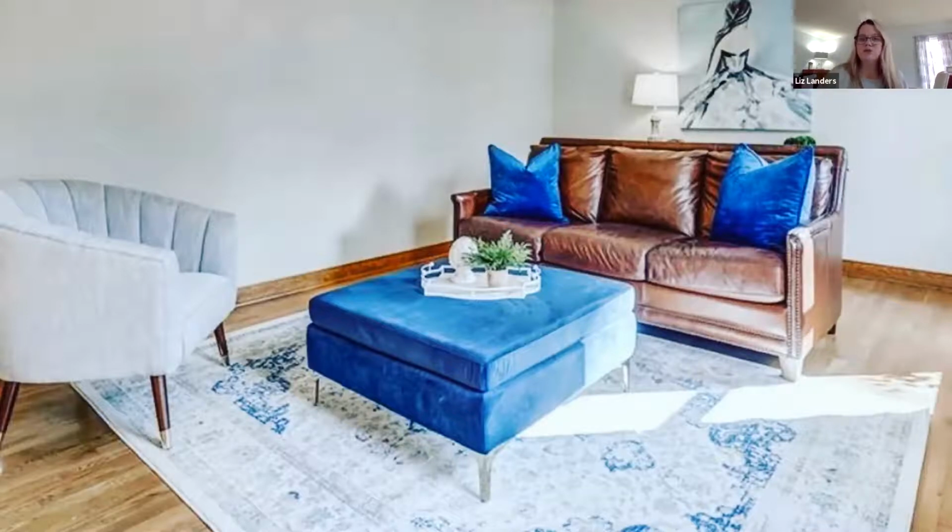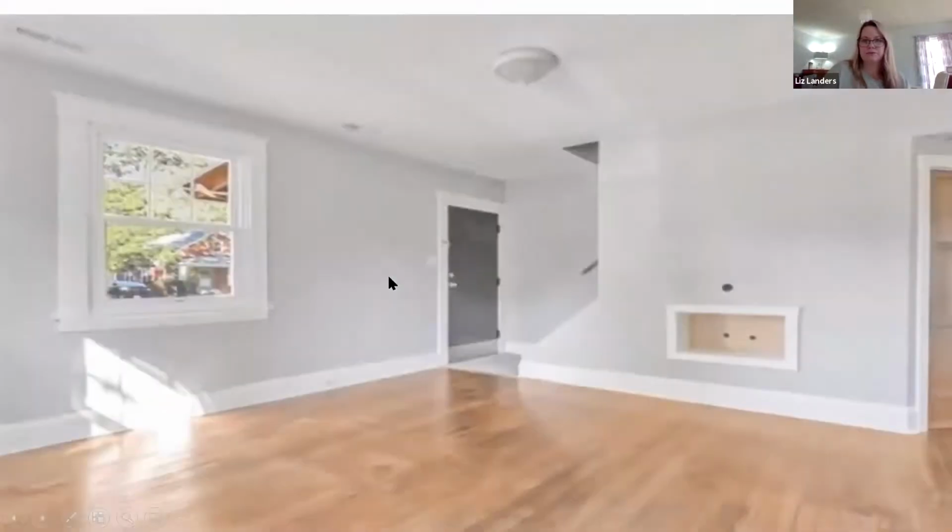Whenever we style or stage, our whole point is to showcase the fixed assets of the home. It's not about, oh, look at this pretty picture we put on the wall. It is completely about, let's make this a blank canvas. We're putting stuff in it, but what I'm trying to do is showcase the fixed assets of that home. So I'm showcasing this brown, but in a very pleasurable way, or pleasing to the eye, I should say.